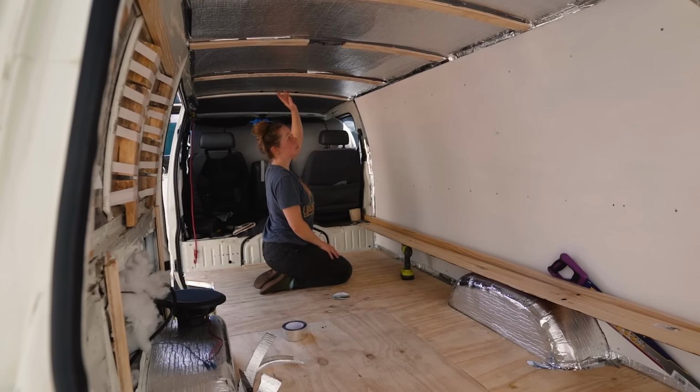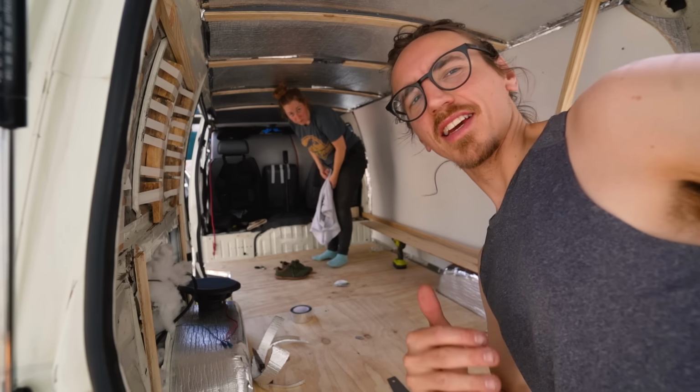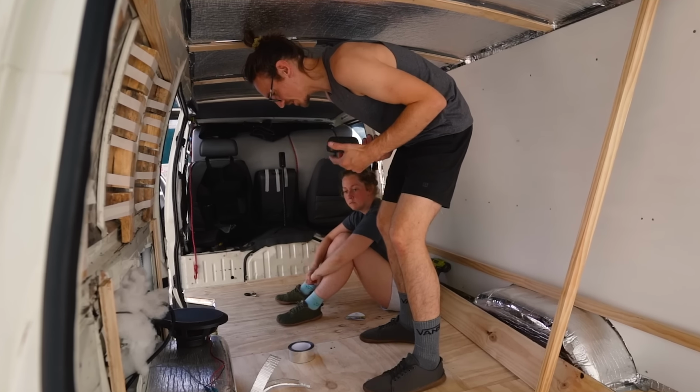So, rip on the beam. I'm about to get changed. Cut the cameras, Keely's about to get her shorts on. Alright guys, we're back. We've got our shorts on. Now we look like we live in a Bunnings car park.